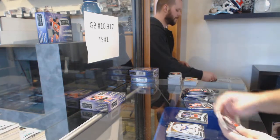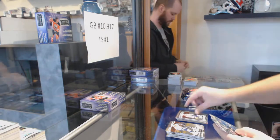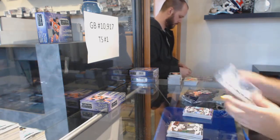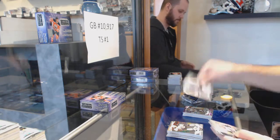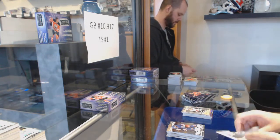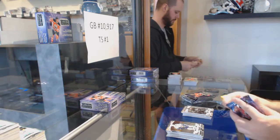He always is. Adam Fox for the Rangers and a marquee rookie rainbow of Poehling. Marquee rookie for the Tampa Bay Lightning, Carter Verhaeghe. Ryan O'Reilly for the Blues retro. And a Phil Kessel for the Coyotes. Violet Pixel to $3.99. Marquee rookie of Ferraro for the San Jose Sharks. And a Barrett Hayton retro rainbow rookie for the Coyotes. Maple Leafs, John Tavares retro, and a rainbow of Landeskog for the Avs.